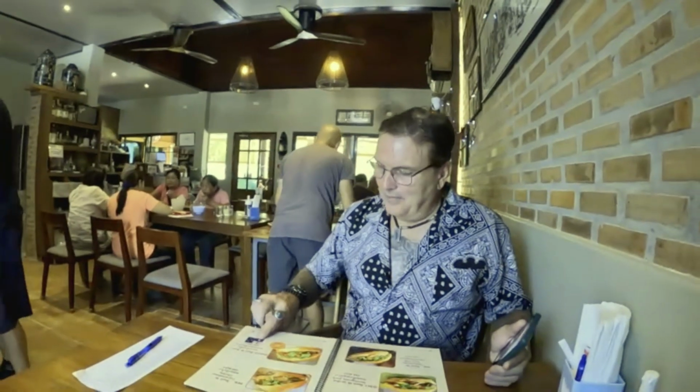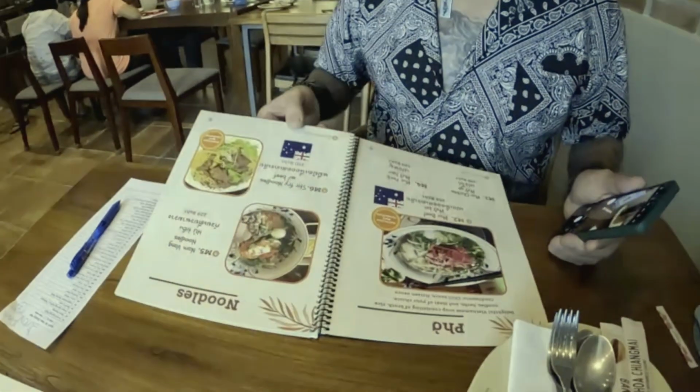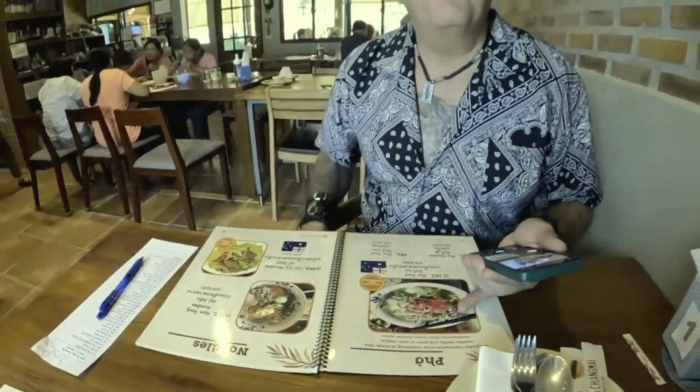So what do you think, Dave? If you have a look, it's got the meats from Australia on a few of the pictures. Yeah, see, Australia. Sorry, upside down. Doesn't matter if it's upside down. So we're going to have a little bit of a look and see what we choose, and then we'll bring you guys back in once we get our food, as usual.